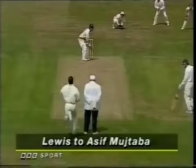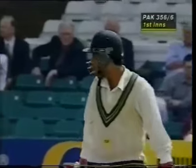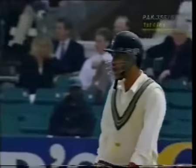Mullally is the man. On the second day, the England bowlers were made to pay the price for their lack of previous success. Asif Mushtaba moved to a fine 50, but it was wicketkeeper Moin Khan who frustrated them most with his third Test 100.